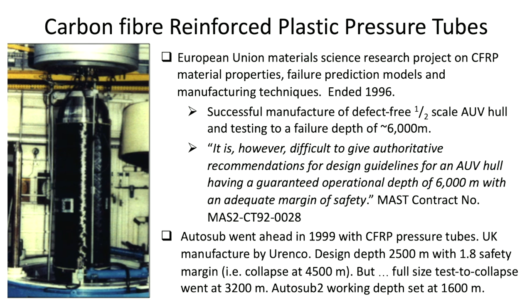They were too expensive. They lost out in the competitive tender to the only one other supplier in the UK that has that manufacturing capability, Urenco, an acronym for the Uranium Enrichment Company, part of British National Nuclear Fuels, based at Capenhurst in Cheshire, where they manufacture carbon fiber pressure tubes for use in ultracentrifuges for the enrichment of uranium.